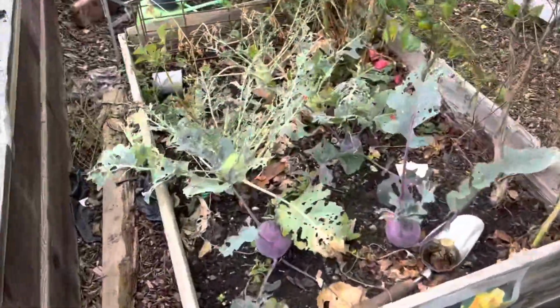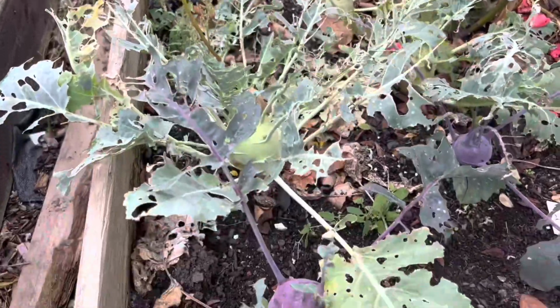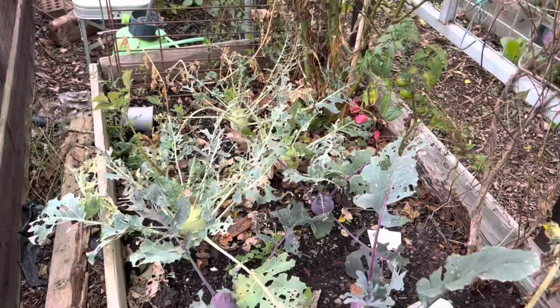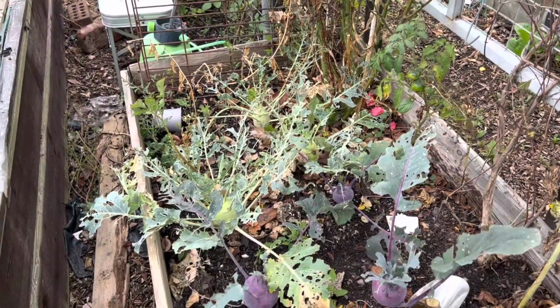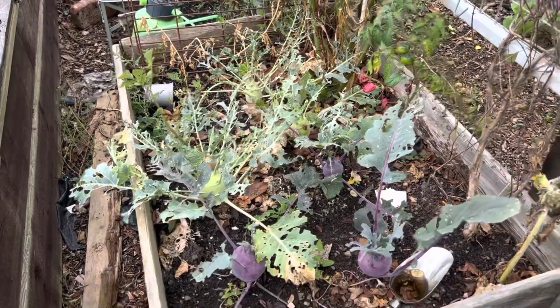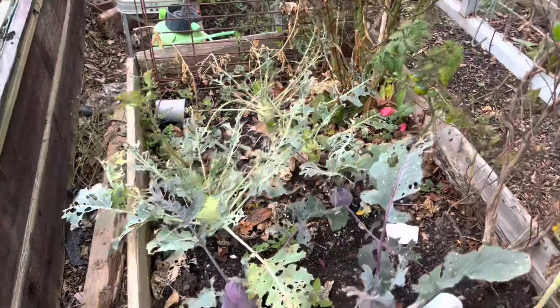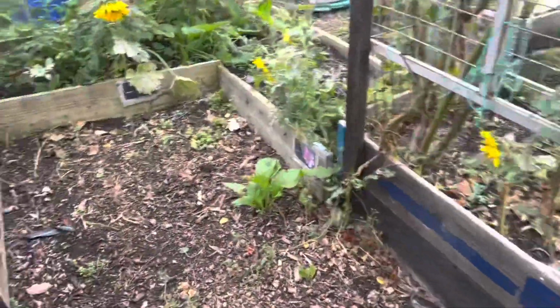So you can see this is a bit of the kohlrabi that's left after the caterpillars have got at it, but they're still growing. And I have to say, kohlrabi has been my crop of the year this year. Never grown it before, but I've had some really good ones. That one there is probably just about ready to pick, just perfect size. Roasted kohlrabi, it's the new thing. Definitely doing that next time.